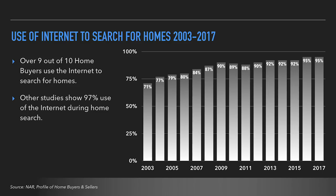The question is, of course, where are you going to market the home? Well, you need to market online. By the way, this is an exceptional graph that you can get from the National Association of Realtors, the profile of home buyers and sellers. The reason this is important, and I actually like to share this with my clients, is you can use this script.